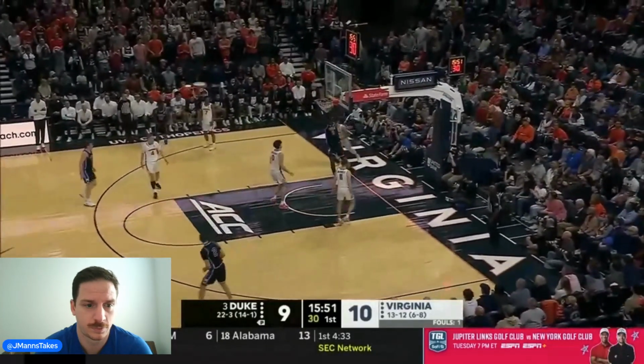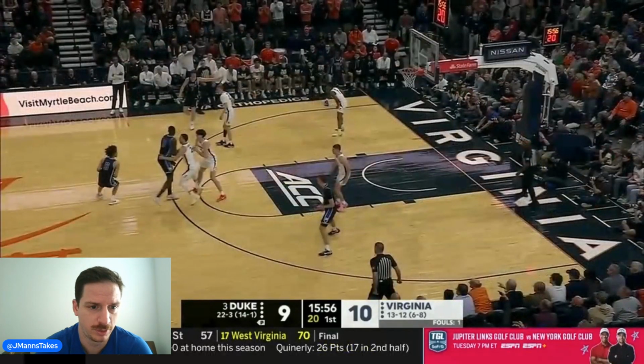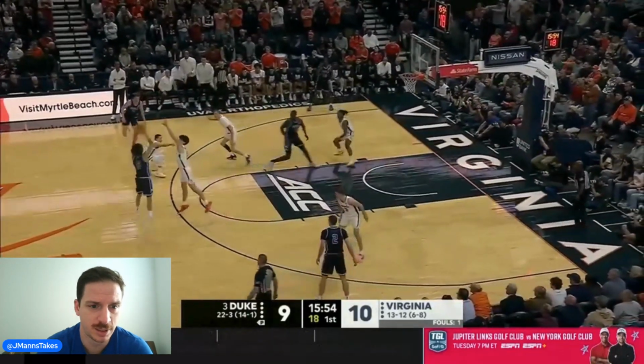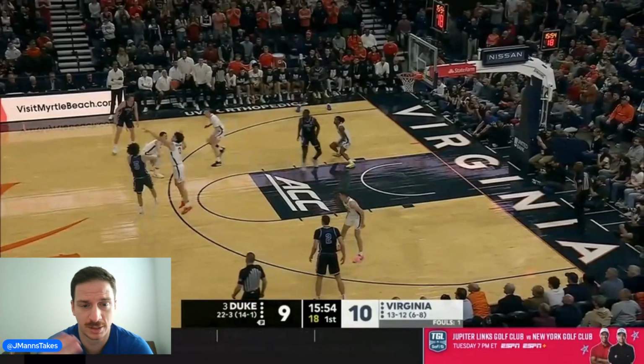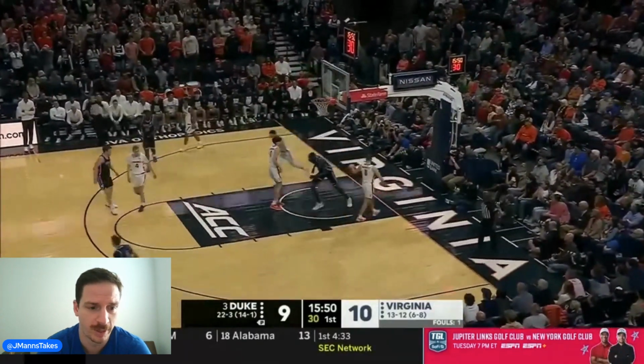Oh, that's a great pass. Just an unbelievable pass by Sion James here. Proctor makes the good decision to throw the skip because Sion's guy is on Malawach, though he probably still could have thrown to Malawach. It's okay because Sion James, just unbelievable pass.